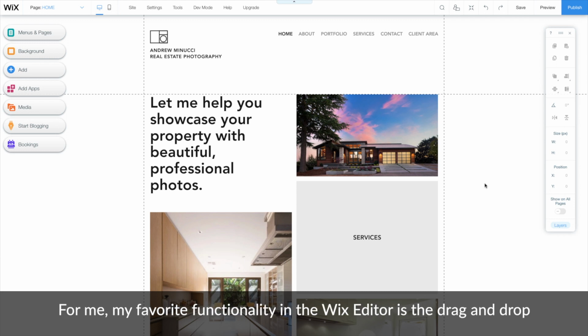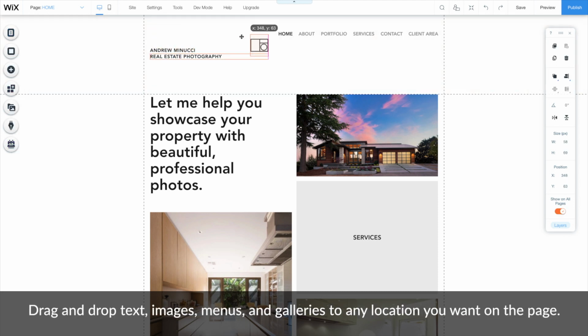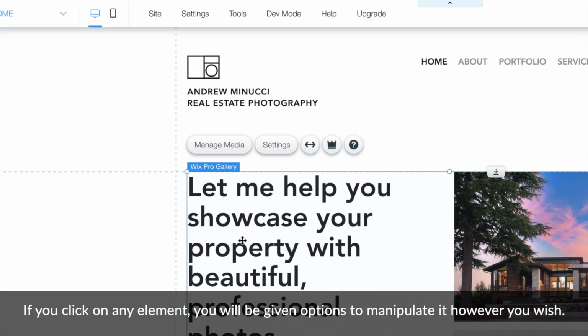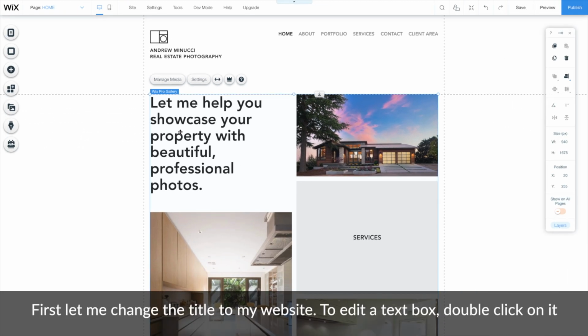For me, my favorite functionality in the Wix editor is the drag and drop feature of any element you see on a page. Drag and drop text, images, menus, and galleries to any location you want on the page. If you click on any element, you'll be given options to manipulate it however you wish. First, let me change the title of my website.